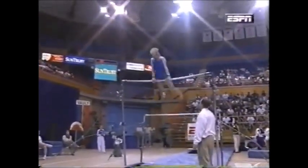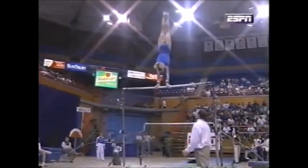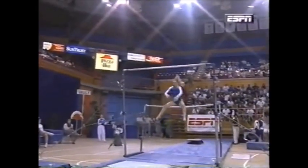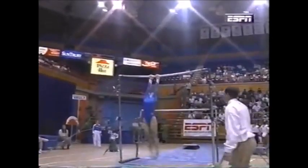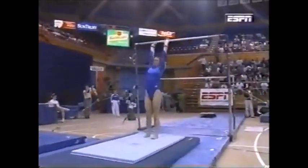Nice release move there. Notice Sybil has very good form. You see the knees tight together. She has a small form break. She does a full twisting Healy as she straddle back. Sets up for the dismount. Double tuck flyaway. Oh! Oh, what a routine.